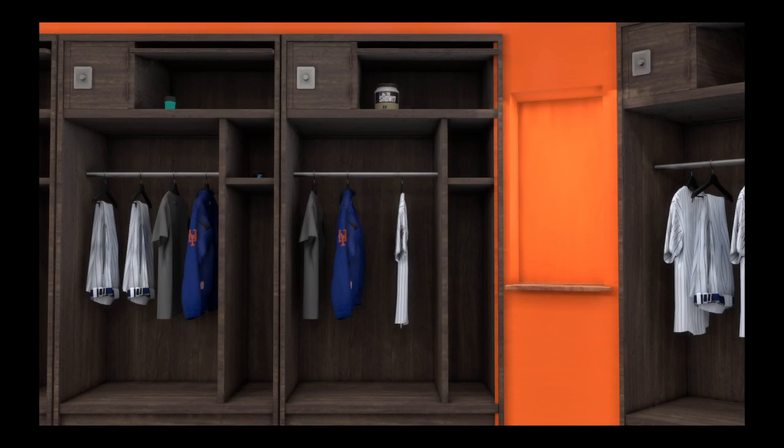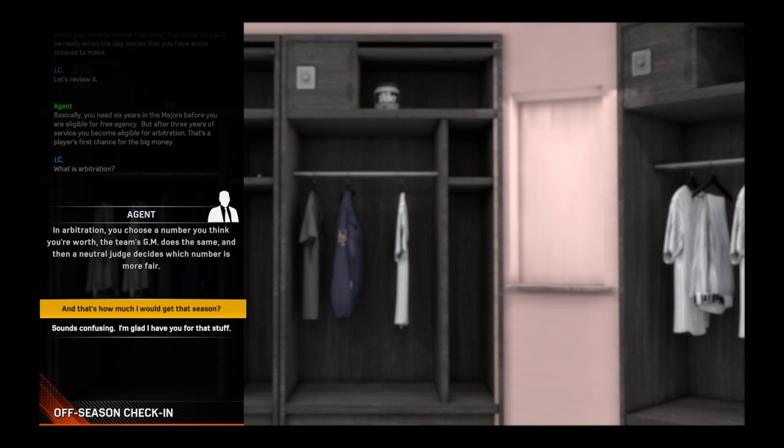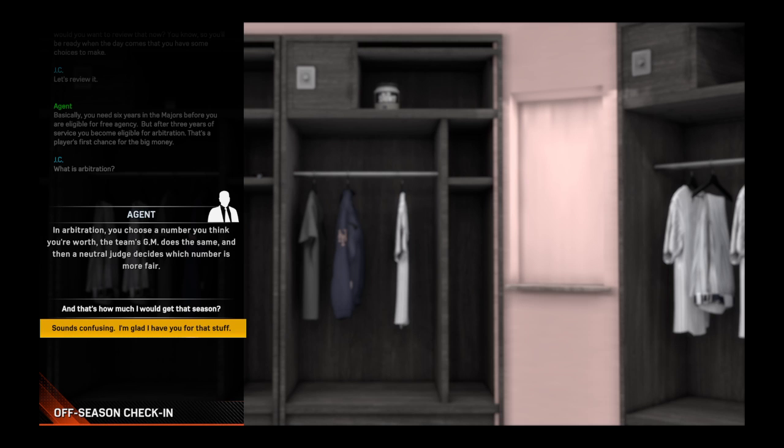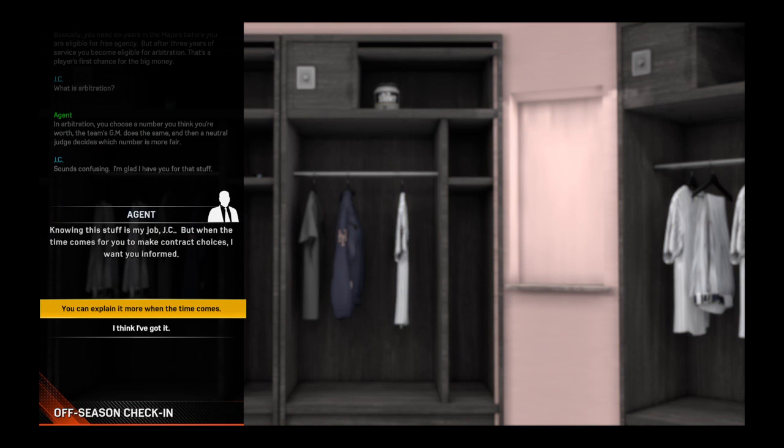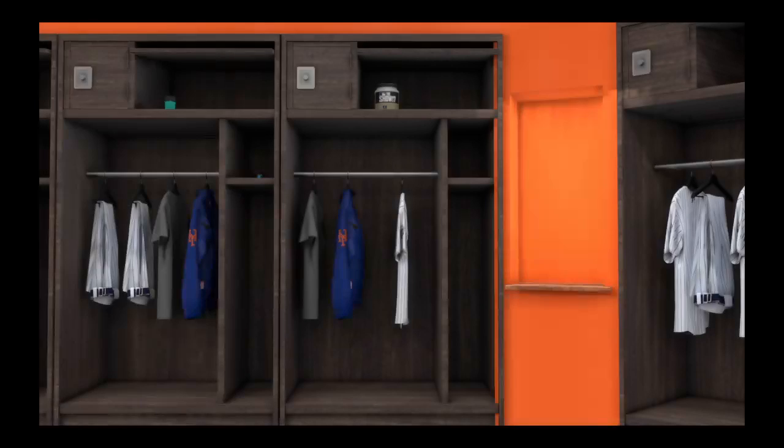What's arbitration? Arbitration, you choose the number you think you're worth. The team's GM does the same, and a neutral judge decides what's fair. And that's how much I get that season. Sounds confusing. I'm glad I have you for that stuff. Knowing this stuff is my job, JC, but when the time comes for you to make contract choices, I want you informed. I think I've got it.